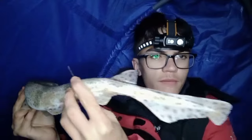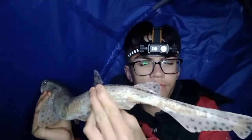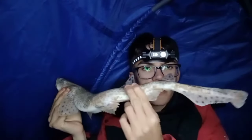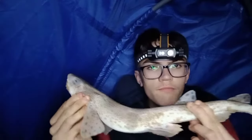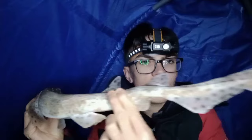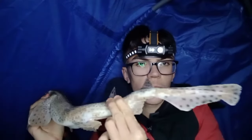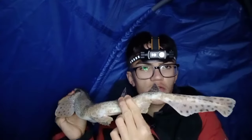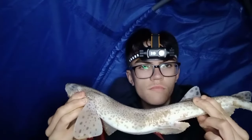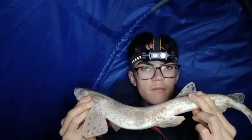There you go, guys, another doggy. Not a bad size one. There you go, guys, that's doggy number 2. God, you cover me in sand. There he is, look. That's dogfish number 2, guys. Right, I'll get him back in.